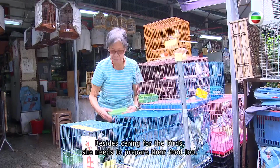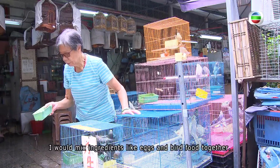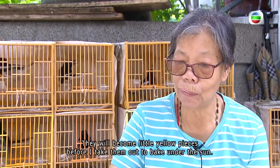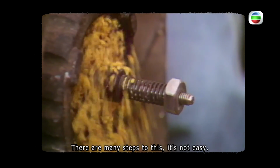Besides caring for the birds, she needs to prepare the food too. I would mix ingredients like eggs and bird food together. They will become little yellow pieces before I take them out to bake under the sun. There are many steps to this, it's not easy.